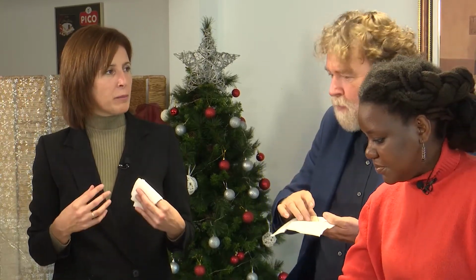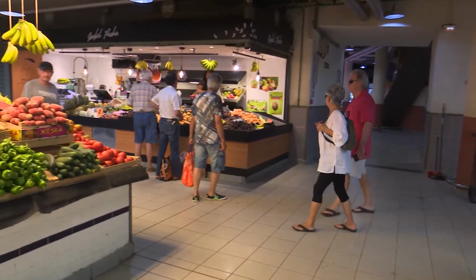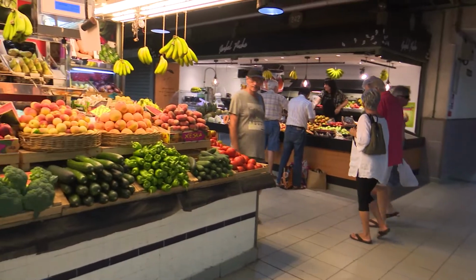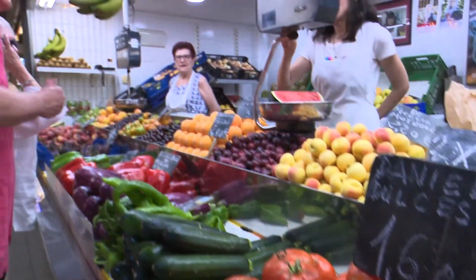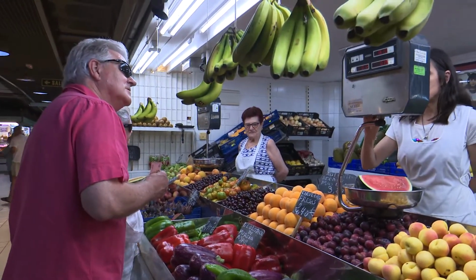Even in a big city, you can buy from nearby crops. You can buy potatoes from Jijona in the market. You can buy seasonal things and things that have been produced nearby, which is fantastic, to go to the street market and get these products and base your diet on this.